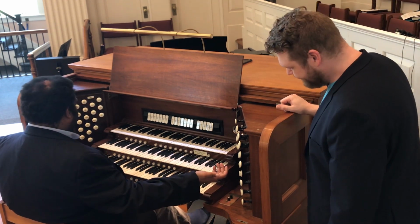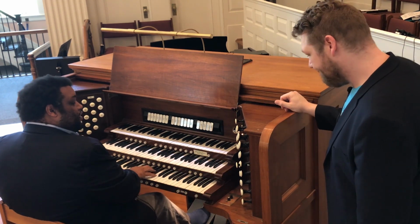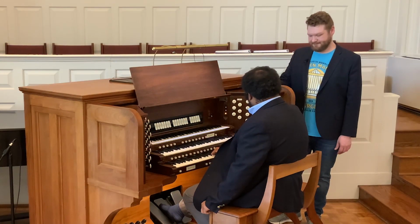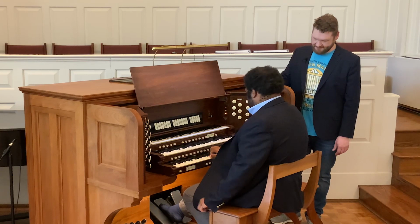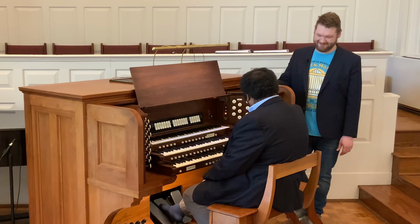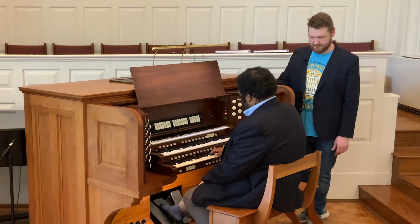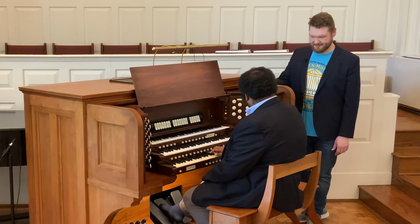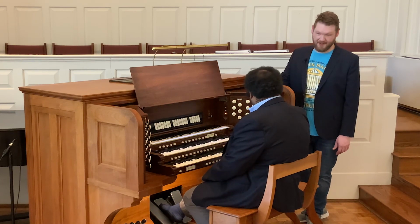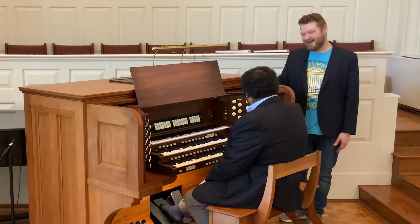So, we'll just start with some of these wonderful solo stops. In the choir, the clarinet is probably my favorite. The English horn is also beautiful. It's a little softer. I had to play that a third up because the C is out. That happens.